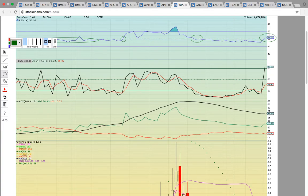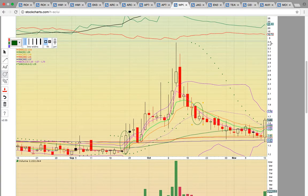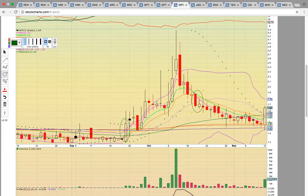Now it has to stay above 50 on RSI. If it drops below 50, that's going to be your signal that it's cooling down and not quite ready. It also needs to stay above the middle Bollinger Band on the daily chart here to be considered still in play and to have the uptrend intact. That's at 157, this dotted purple line. So if it stays above 157, that could signal the start of a new uptrend.